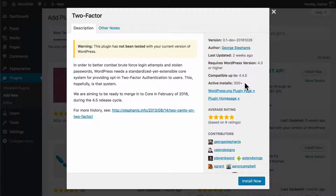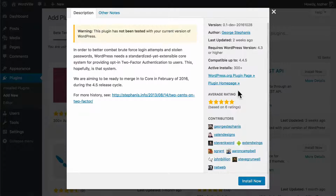You can see there are 300 plus active installs. You can see who the author is, and when it was last updated. This one was last updated just 2 weeks ago. So we know that George is keeping it up to snuff. We have 6 ratings, and the average rating is 5 stars, so it's probably pretty good.